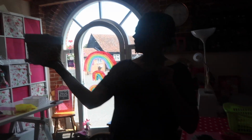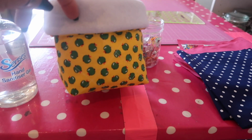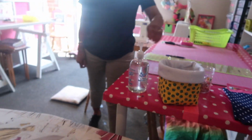Oh, you've got the bright light behind you. Pop it here for me. There we go. There you go. Lovely. That's our little apple quilting cotton that we've got in the shop. It's really cute. So if anybody wants that, you can buy that from us. Lovely, lovely. Well done. I think it's time for tea now.